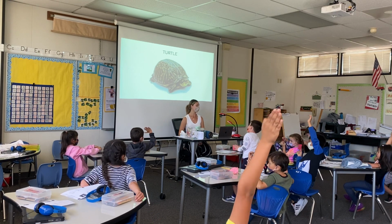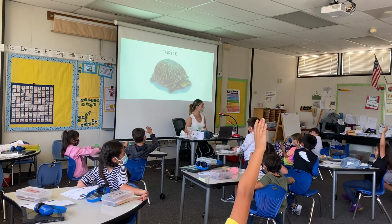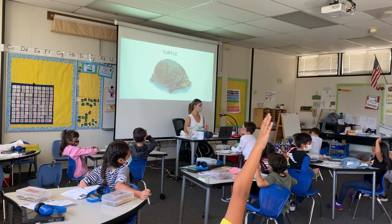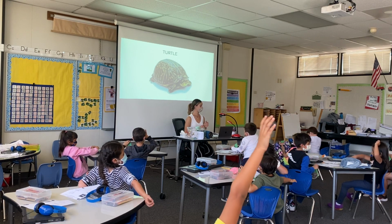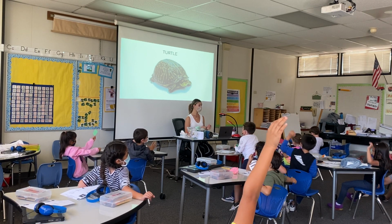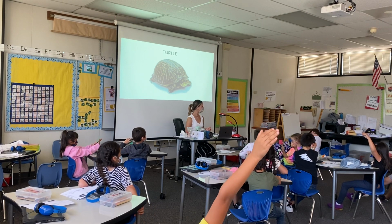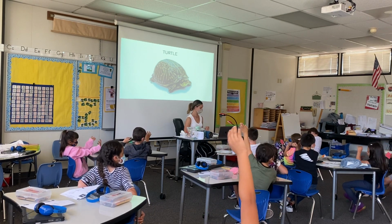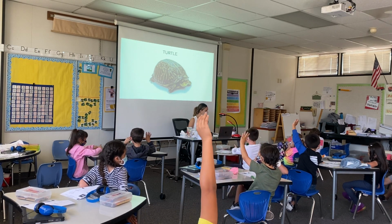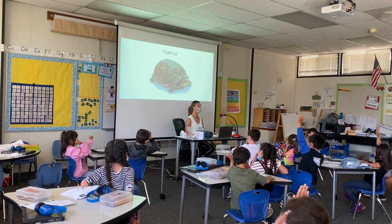They like to eat lettuce. Jacob, what do you know about turtles? They have a hard shell and they live near the water. And also, some turtles lay their eggs in the sand. Very good. I like that. Charlotte, what do you have to say? And when turtles get born, it's like really late, like at 1 o'clock in the morning. Yes. Okay.